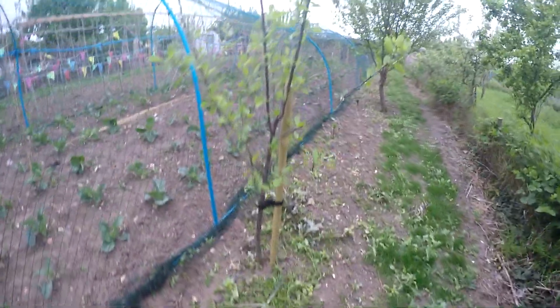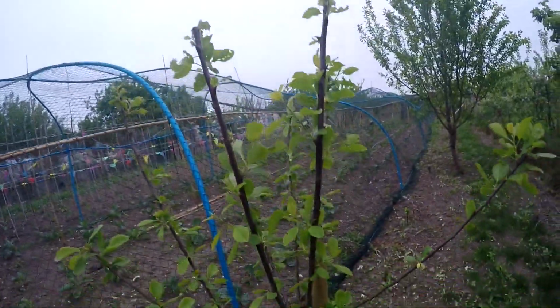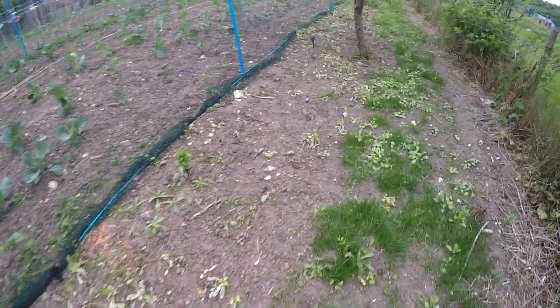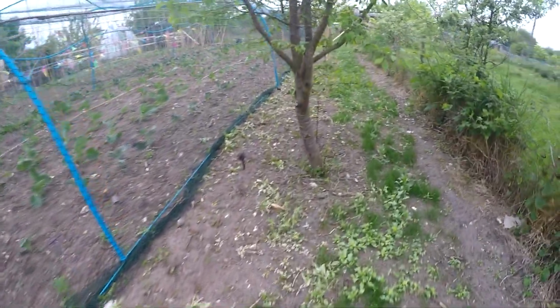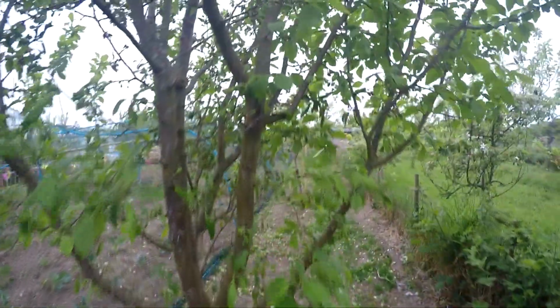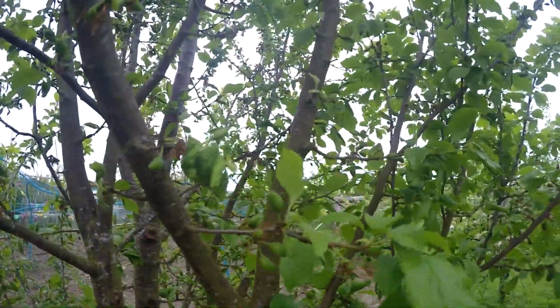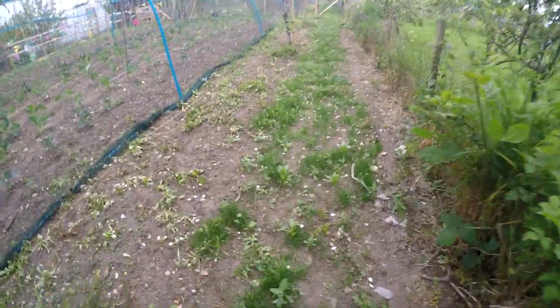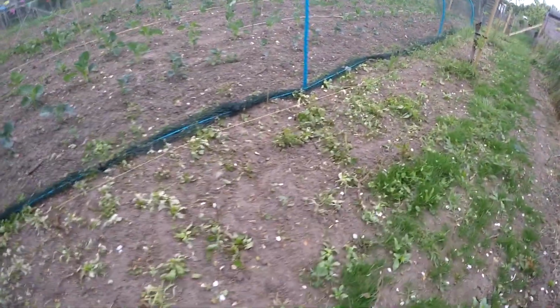We've got the second Opal plum tree here. The odd lily coming through there. This one appears to be some sort of plum or damson, going by the leaves and the fruit coming on it, but remains unidentified at the moment.